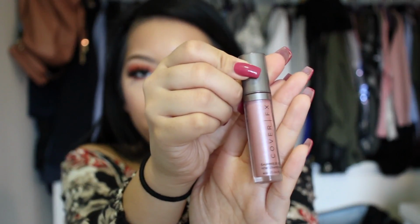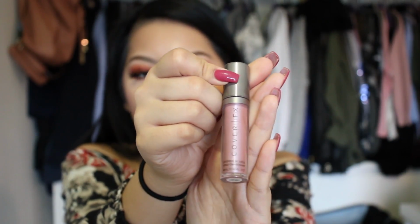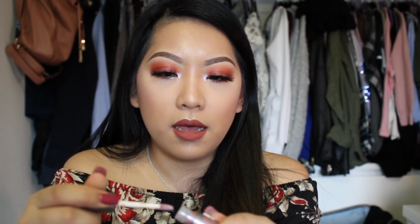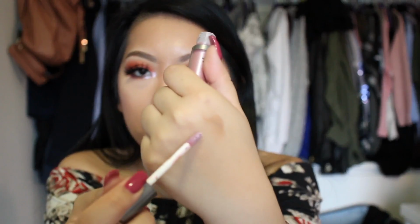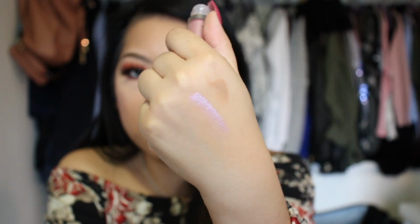My favorite product that I got in this box is the Cover FX Shimmer Veil. This one is in the shade Amethyst, and it's a really pretty pinky lilac color, and this is meant for either using on the eyes as a liquid eyeshadow or as a highlighter on the face. This is what it looks like right here. It's really pretty. I used this today on my inner corners.